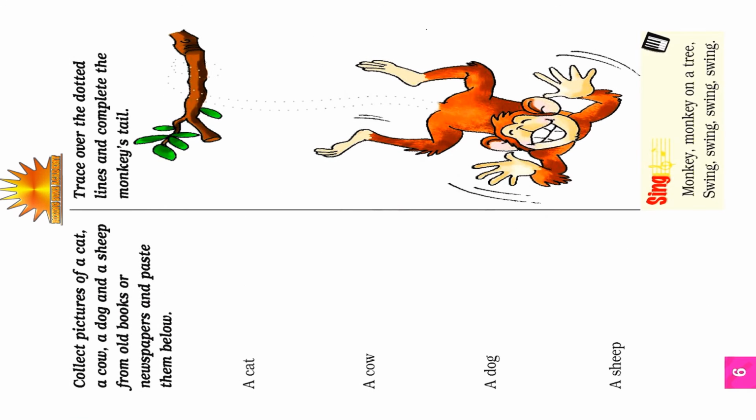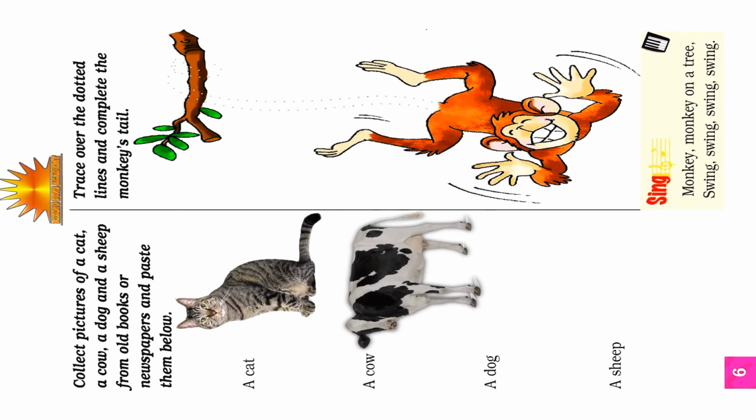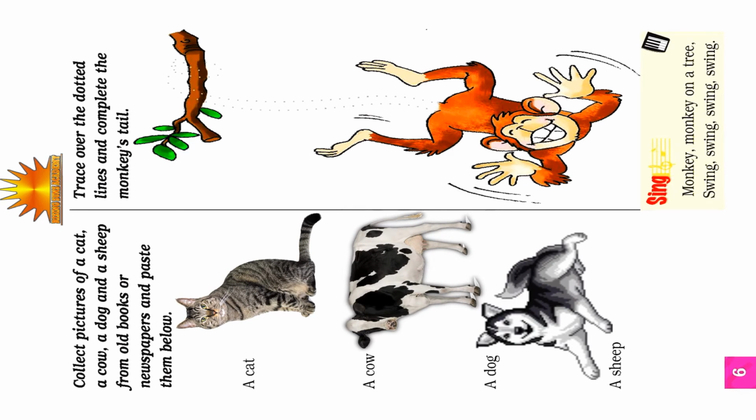Page 6. Collect pictures of a cat, a cow, a dog, and a sheep from old books or newspapers and paste them below. Here, now you can paste a picture of a cat, a cow, a dog, and a sheep.